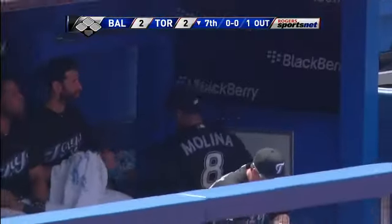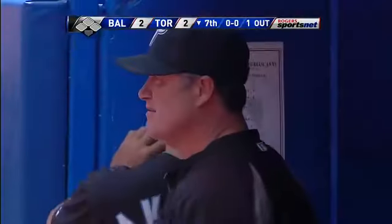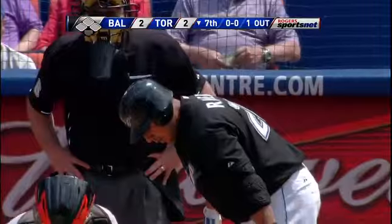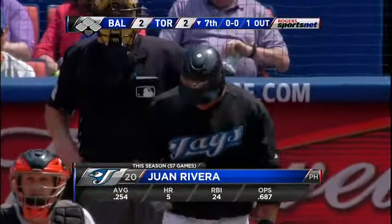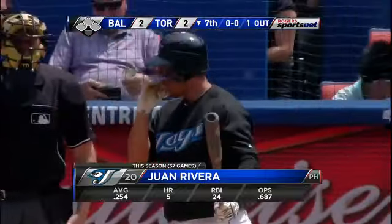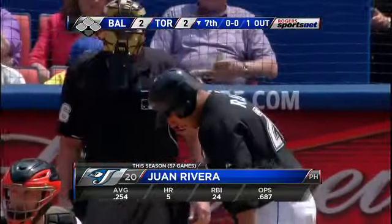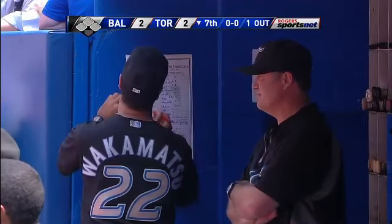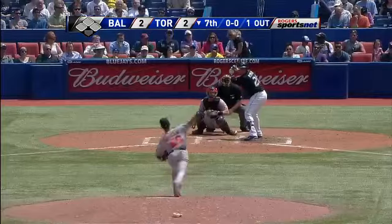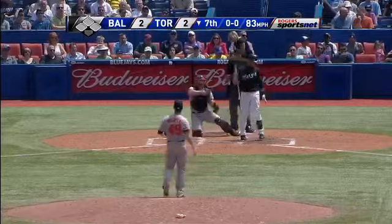So John Farrell will indeed send Rivera to the plate. Juan Rivera will bat for Rajai Davis. So J.P. Arencibia will come in to catch. Rivera will be sent up as a pinch hitter. And the Blue Jays are going to end up with all their extra men in the game. First pitch, breaking ball.